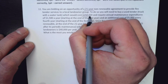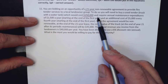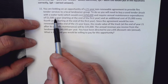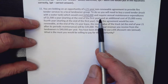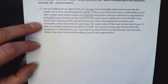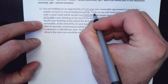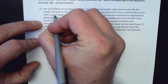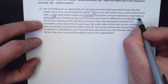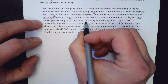And that's going to cost you $250,000. Boom. So that's part 1. We're going to pay $250,000 up front. It's going to require annual maintenance expenditures of $1,500 a year, starting at the end of the first year. So we've got an annual series starting at the end of the first year, and an additional cost. Let's label these 1, 2, and an additional cost of $5,000 every fourth year. So we've got a periodic in 3, starting at the end of the first year.